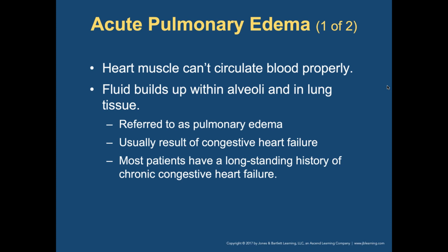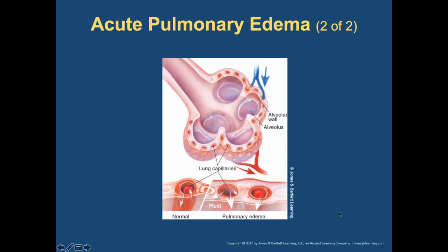We're gonna do this last little slide right here. Did I skip it on my end? So acute PE, the heart muscles can't circulate blood properly. It's just not moving. Did I? Hold on. I kind of got myself all messed up. All right, so I did do that one. All right, there we go. Sorry, I got two other things going on.